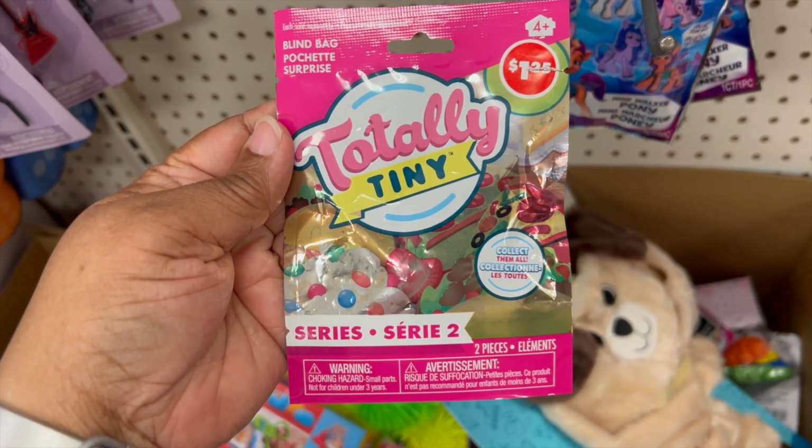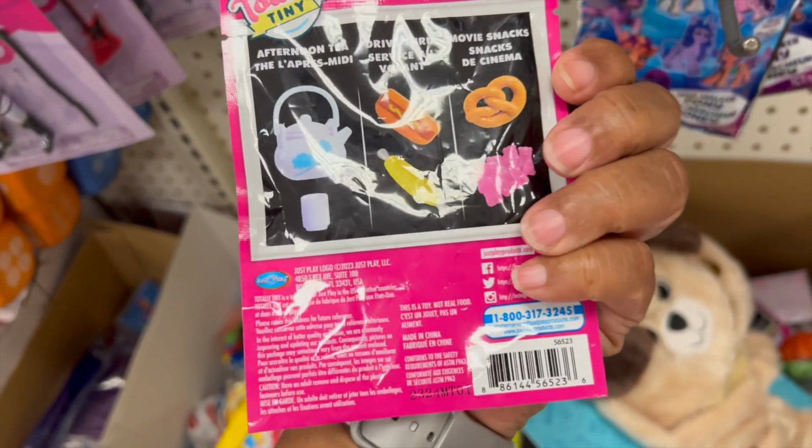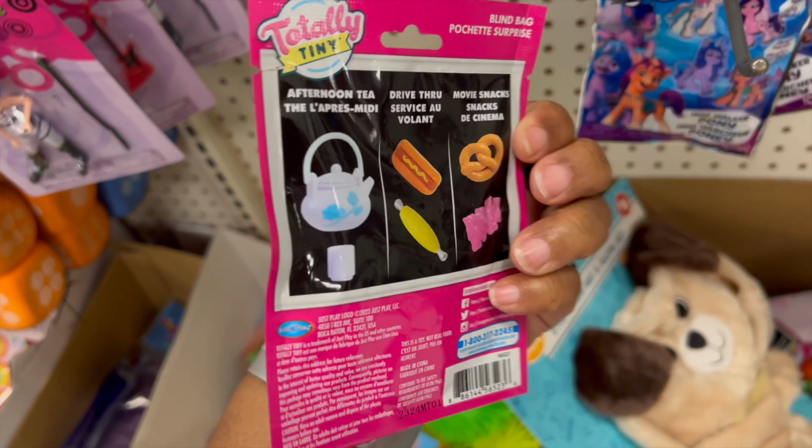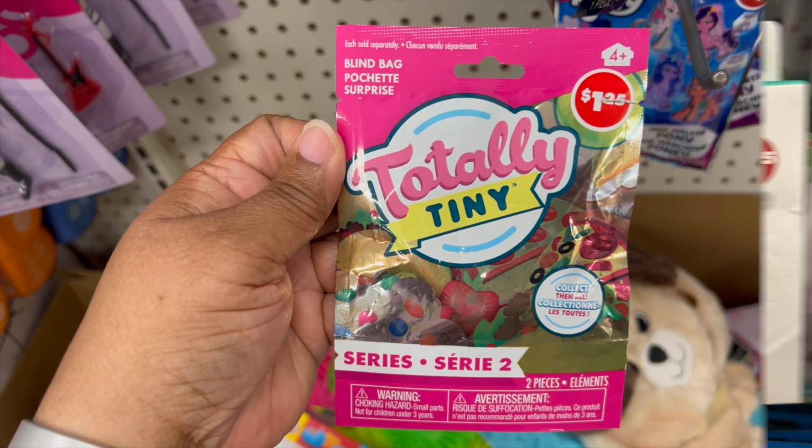This is totally tiny. It's a blind bag surprise. And that's, I guess, one of the surprises in there. There's 2 items. It's kind of odd.